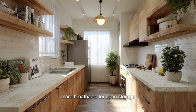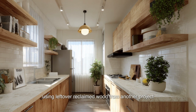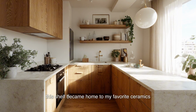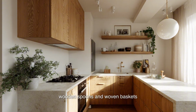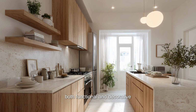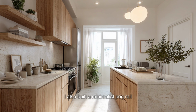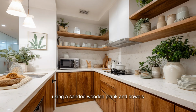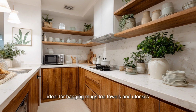For open storage, I installed a floating shelf above the countertop using leftover reclaimed wood from another project. This shelf became home to my favorite ceramics, wooden spoons, and woven baskets, both functional and decorative, perfectly in tune with Japandi's duality. I also built a minimalist peg rail using a sanded wooden plank and dowels, ideal for hanging mugs, tea towels, and utensils.